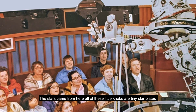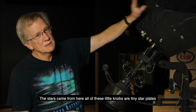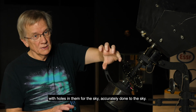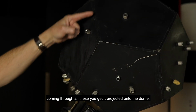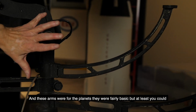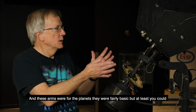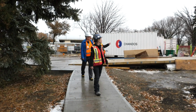The stars came from here. All of these little knobs are tiny star plates with holes in them for the sky, accurately done to the sky. A light source inside, you turn it on, you get light coming through all these, you get it projected onto the dome. And these arms were for the planets. They were fairly basic, but at least you could position the planets where they were that evening. And this is how we used to go in.